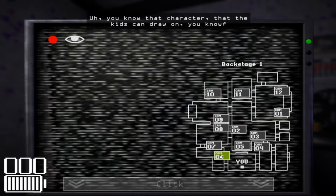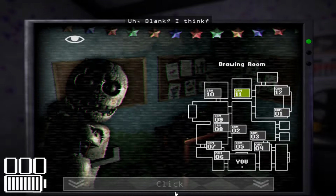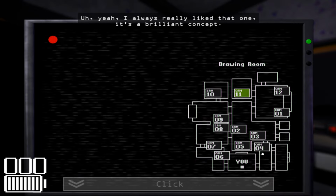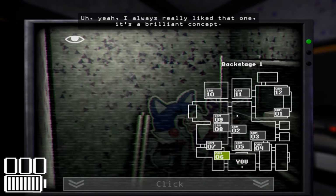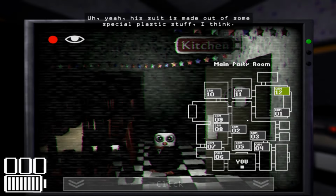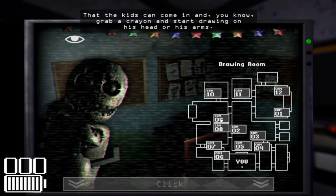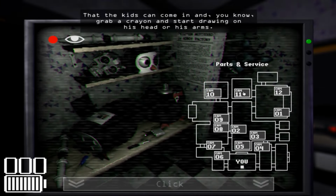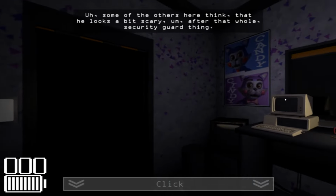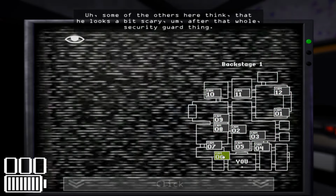You know that character that the kids can draw on? Blank, I think? Yeah, I always really liked that one. It's a brilliant concept. His suit is made out of some special plastic stuff, I think, that the kids can come in and grab a crayon and start drawing on his head or his arms. Some of the others here think that he looks a bit scary after that whole security guard thing.